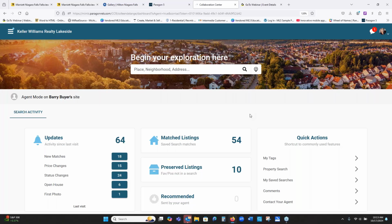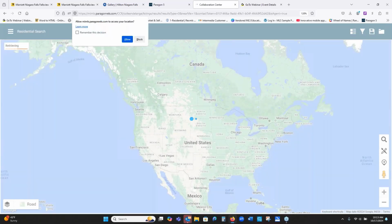They can show what they like, what they don't like, but now it includes searching. So what you're going to see right here, if they are out and about and they're using the Collaboration Center, they now can search properties themselves. By the way, this is brand new, this was just released. And if they're using this on their phone, instead of having to type in the address, which of course they could do, they can actually go right over here to the right and click the Near Me button. I'm going to allow it.